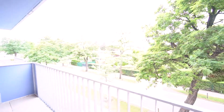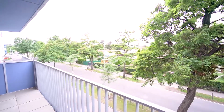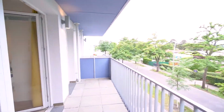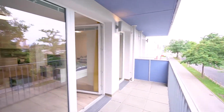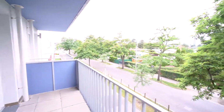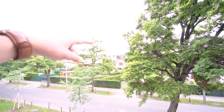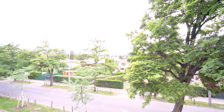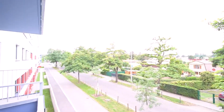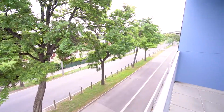As you can see, it's not that sunny today, so the weather isn't as beautiful as it normally is. Let me just adjust the camera for a second. But as you can see, a really spacious balcony. And the view is actually really peaceful, quiet. There's a lot of sky to see. You can see the business district of Vienna right over there. And there's not much traffic going on here.